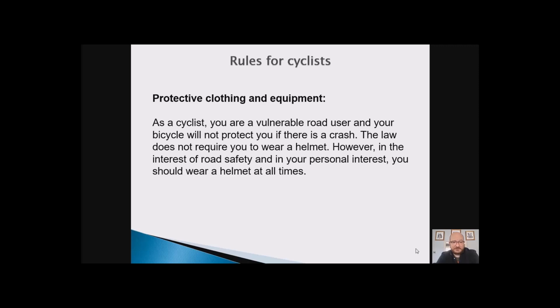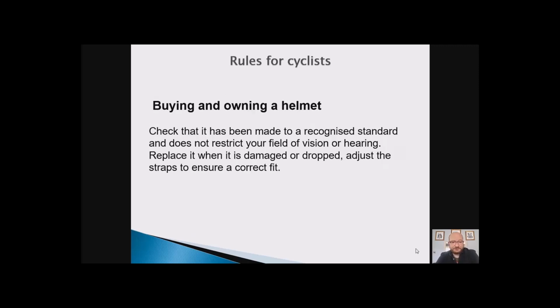Protective clothing and equipment. As a cyclist, you are a vulnerable road user and your bicycle will not protect you if there is a crash. The law does not require you to wear a helmet. However, in the interest of safety and in your personal interest, you should wear a helmet at all times. So by law, you don't necessarily have to have a helmet, but it makes a lot of common sense.